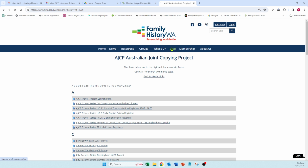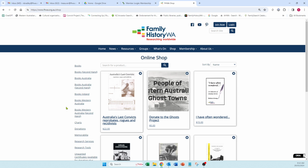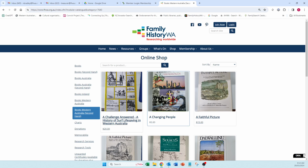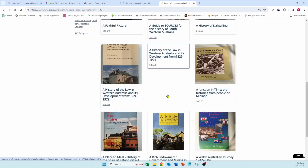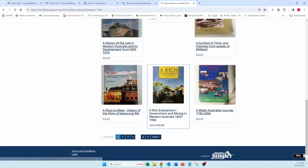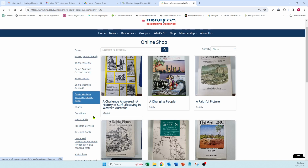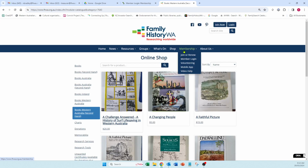In our shop, we have quite a bit on offer. One of the highlights I just wanted to point out to you is that we are selling secondhand Western Australian books. So you might want to check this site out if you're chasing a particular book from Western Australia. And there's a lot of other stuff there as well. There's Australian secondhand books. There's new books. There's all manner of things in our shop.